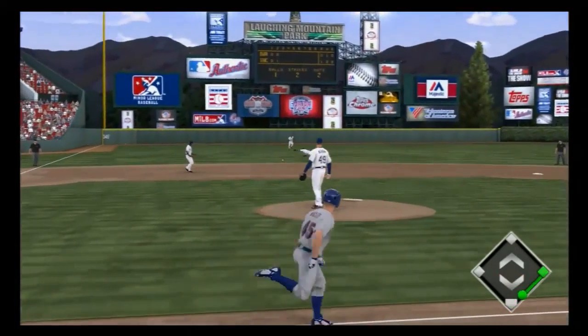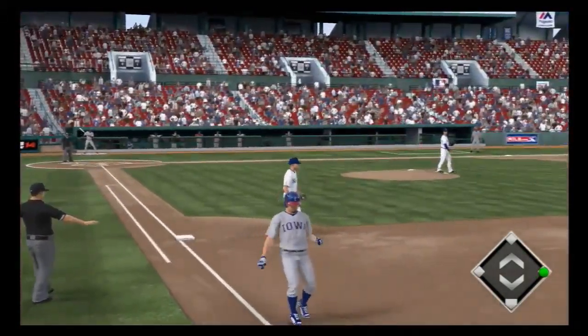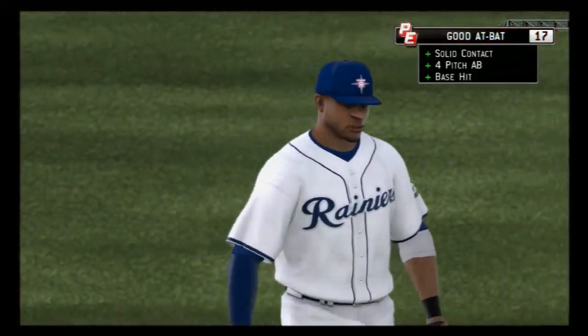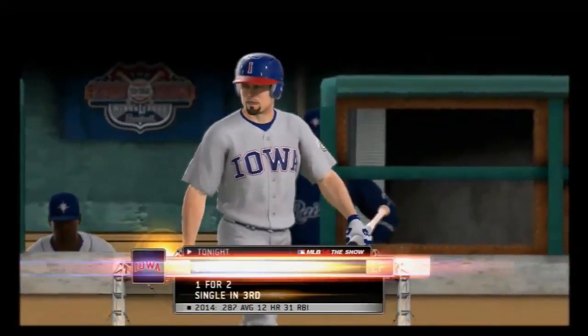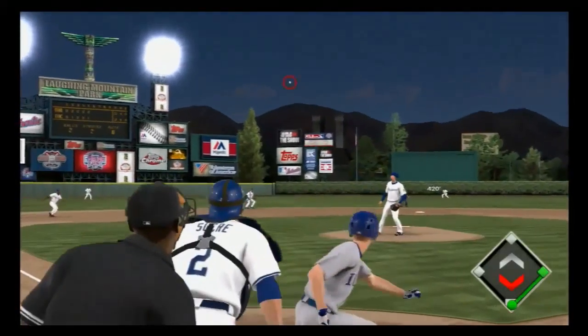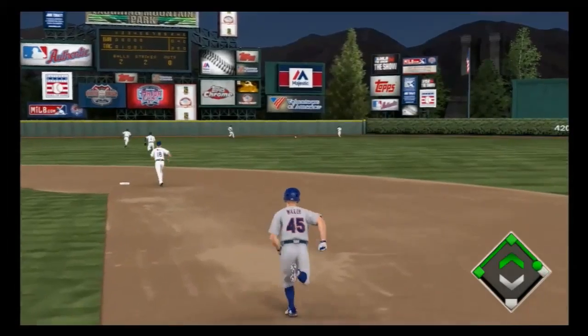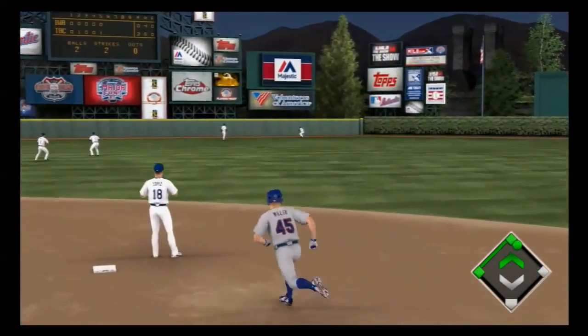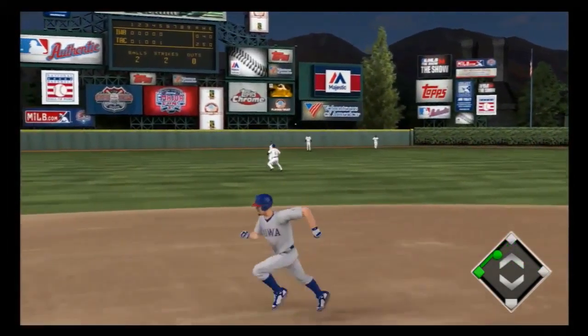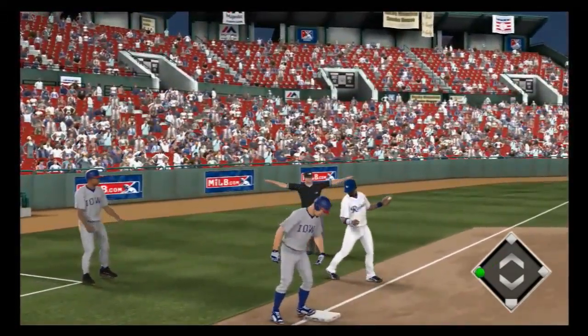Swing and a hard hit ball towards the hole. Oh, a tough play. And no chance on the throw, so a great effort, but that'll be scored a base hit. Now here's a shot toward the gap in left center, and they're not going to run this one down. This should be extra bases to start the inning. Around second, he'll try for third. The relay, but he is in there with a triple.